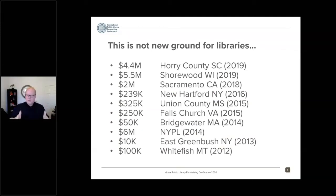These are all coming through wills or trusts. So 2014, $6 million for New York Public Library. But then there's quite a few libraries of all sizes through here. Horry County, South Carolina, it's a suburban coastal area, but it's not a big city, 4.4 million just in 2019. One of our clients, actually, Sacramento Public Library, 2 million in 2018.